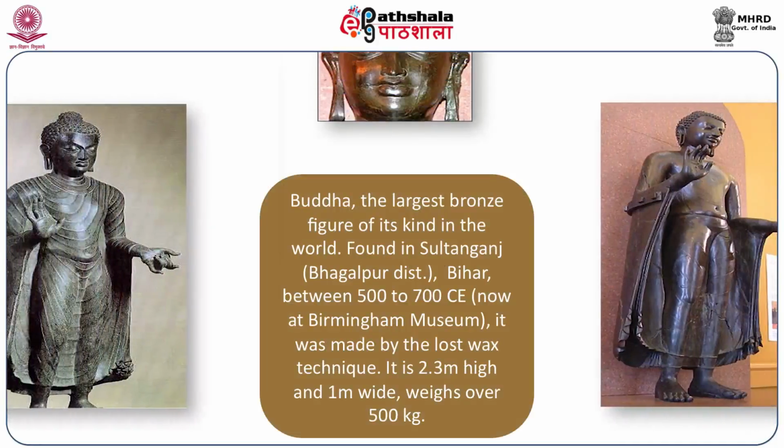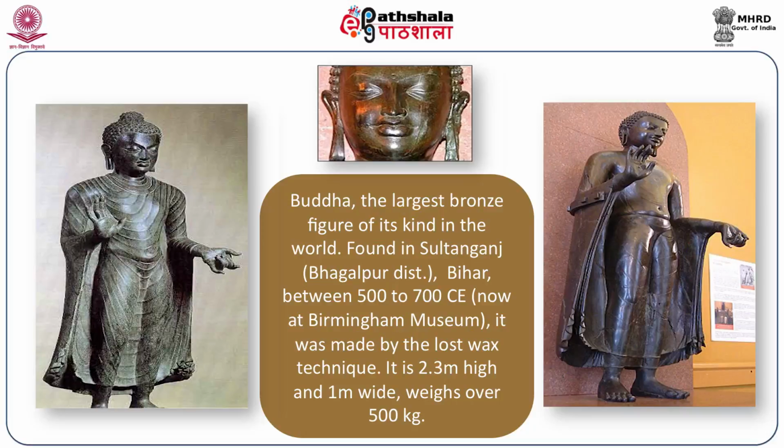One of the contributions of Indian metallurgical splendor is the manufacture of this bronze Buddha figure. It's a very huge one, one of the largest. It was found in Sultanganj in Bhagalpur district, Bihar, and is datable to 500 to 700 CE. It is now housed in the Birmingham Museum, and again it was made by the lost wax method. It is a very important technological advancement. You can see this 2.3 meter high and 1 meter wide bronze sculpture, weighing nearly 500 kg, was manufactured using this technology. This is the kind of sophistication the ancient metallurgists attained in ancient India.